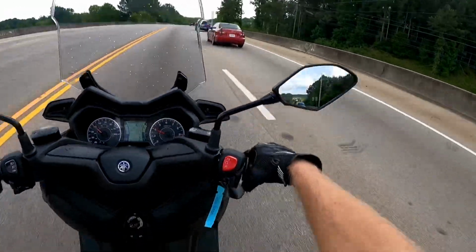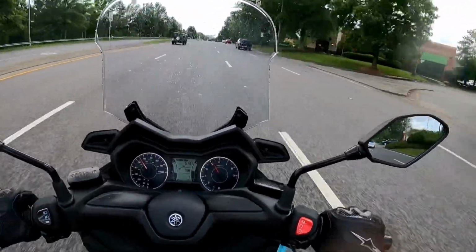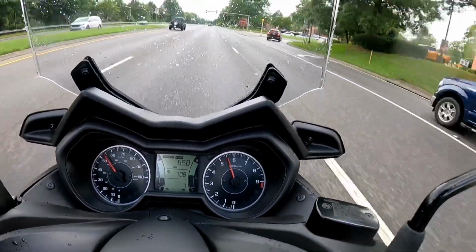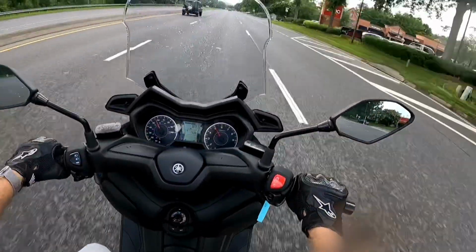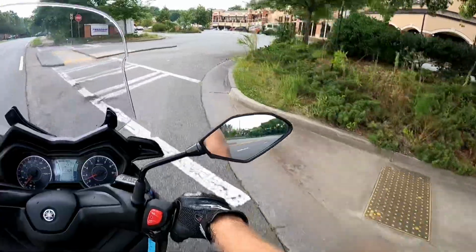Yes, that was in fact full throttle. It is properly raining, but if you duck behind everything like so, there's hardly any wind noise, but you kind of look, in all sense of the term, stupid, but you're avoiding getting wet.